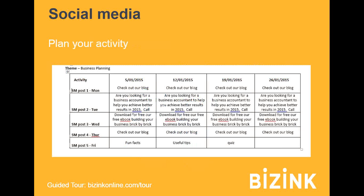I plan my social media activity pretty much the same way as I do my blog activity, because I need to know what I'm going to be doing. Again here, I use an 80-20 rule. 80% of the content that I'm posting is going to be general information to support business owners, and 20% of it may be direct sales messages to get people to look at me. So here's just an example. On the Monday, Thursday where I've got a blog, it would be something slightly more creative than 'check out our blog', but basically that's the message. If cash flow is an issue, check out our blog and look how you can solve it instantly, those sorts of things, with a link to the blog.